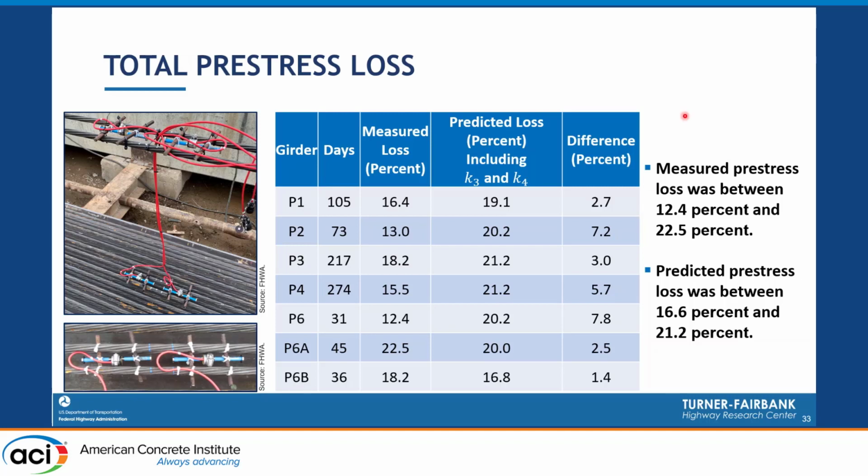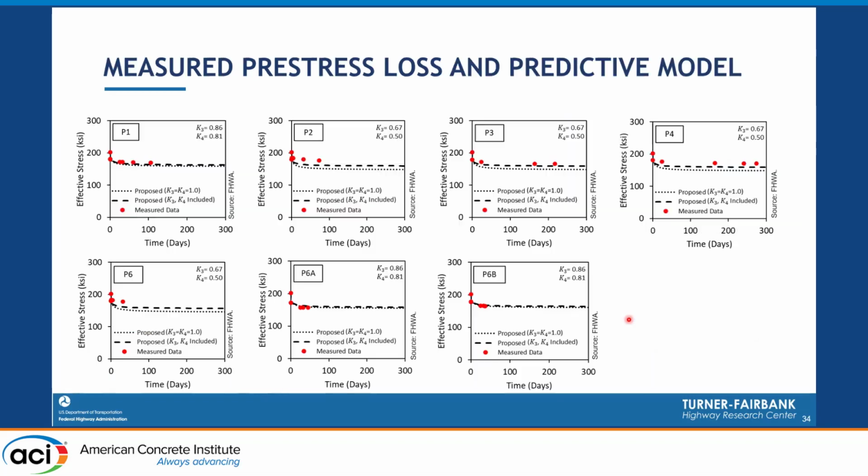22.5%. And for the prediction model, there is a procedure explained in AASHTO. We followed that procedure. All we did was upgrade the material behavior. We implemented the creep and shrinkage model, and then we evaluated how well the model does in terms of predicting the losses. Based on that, we see some cases where the predicted loss is very close to the measured, and the difference is small. We had some cases where it was a little bit large.